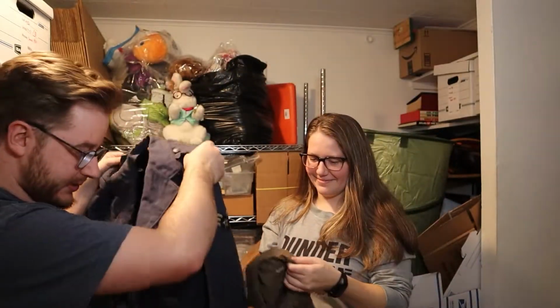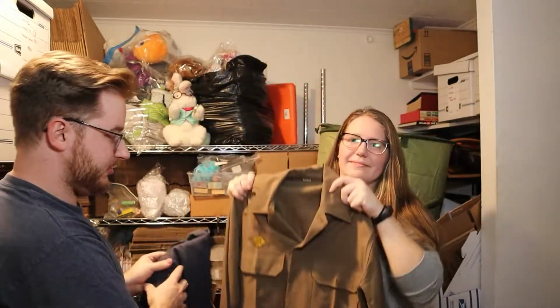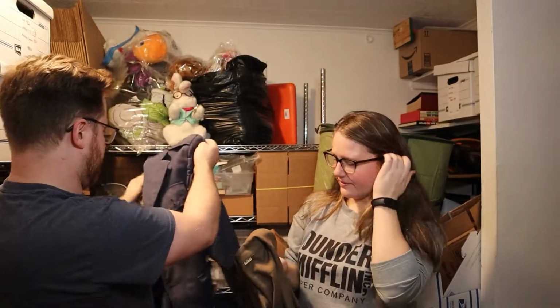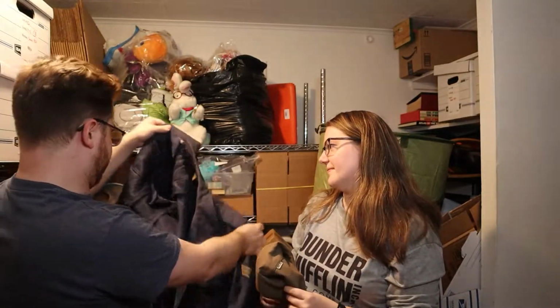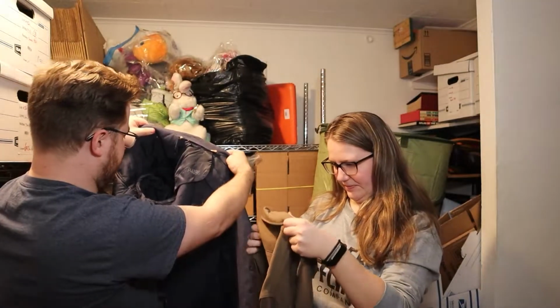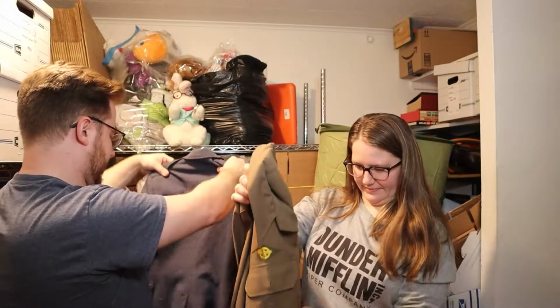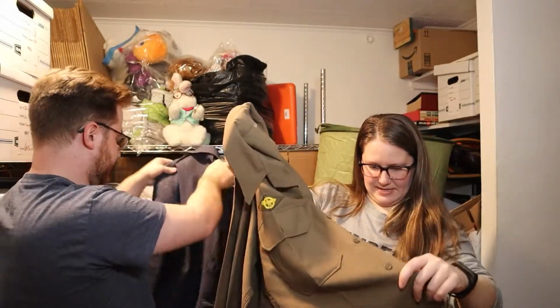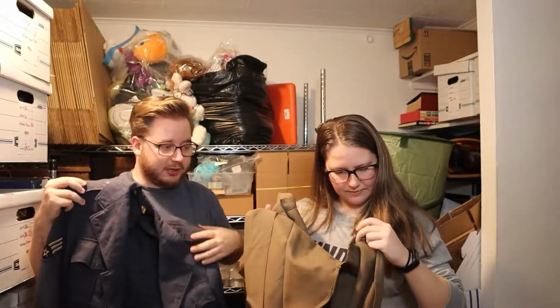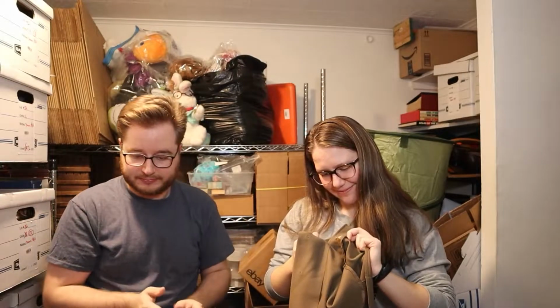This one's more like a blazer, and then this one is like a button-up, more casual shirt, I would say. There's not much as far as markings on the inside. There's a size, and then it says P4188. That's about all I got here. I don't know much more about it. I haven't typically seen military blazers, so I would love to know more about what these are, who might have had them, how we can find out more information about them.